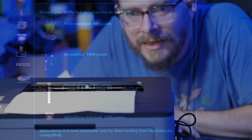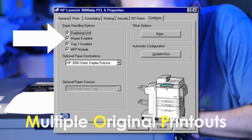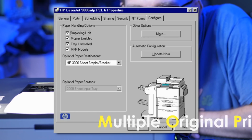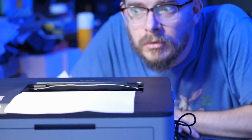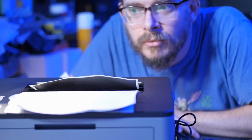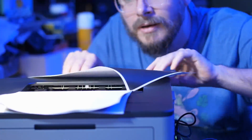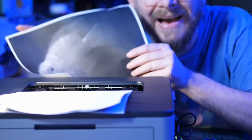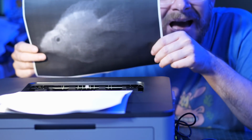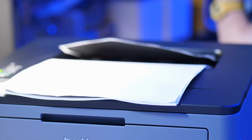The first is to use HP's MOPy utility to print multiple original printouts. That's what Mopey stands for, by the way. Every time we print multiple original copies of a document on our Mopey printer, we get 20 points. Nice. That means that we have to buy toner sooner, but on the flip side, we can get a nice rock and plant with just 38 prints. Woohoo! Plus, if we print in colour, we get double points. Oh yeah!